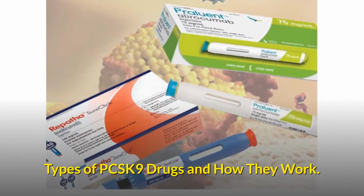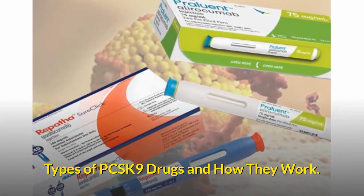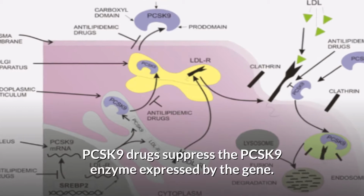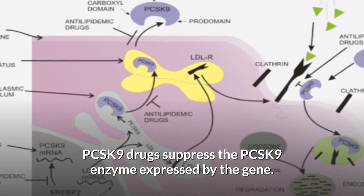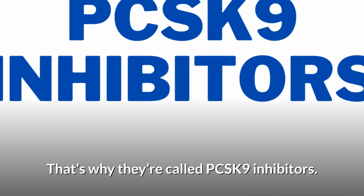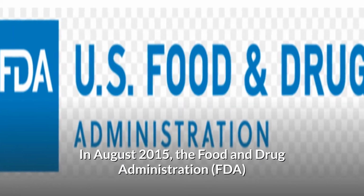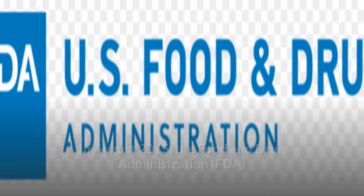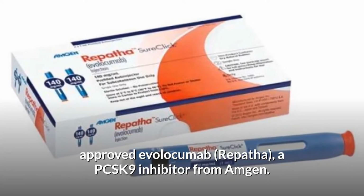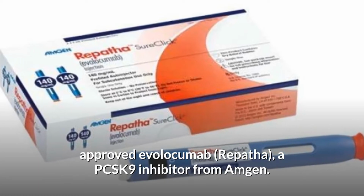Types of PCSK9 drugs and how they work. PCSK9 drugs suppress the PCSK9 enzyme expressed by the gene. That's why they're called PCSK9 inhibitors. In August 2015, the Food and Drug Administration, FDA, approved evolocumab, Repatha, a PCSK9 inhibitor from Amgen.